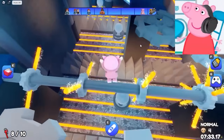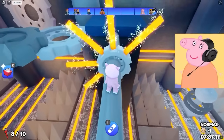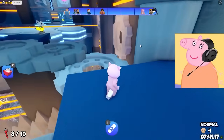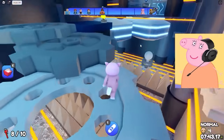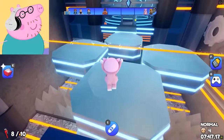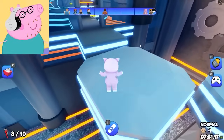Family, jumping on those gears, just be very careful. We can die if we're sloppy. Oh, Peppa, I'm really worried about our escape. There's some kind of microchips down there again. Mom, hurry up and run to the checkpoint to save our progress. Because if we die, we'll have to go all the way back to the beginning.